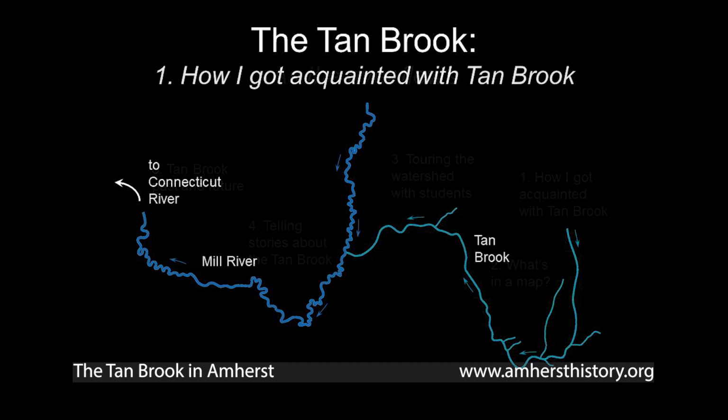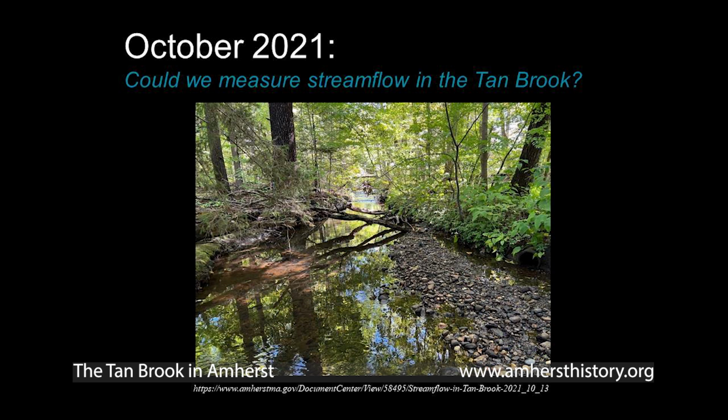So starting with how I got acquainted with the Tan Brook, in October of 2021, I was approached by the town wetland administrator, and she asked, is there a definitive way to measure the flow in the Tan Brook? And I said, sure, that's easy. You take a flow meter and you go out there and you measure how much water moves past a certain point per time, and then you can develop a relationship between the height of the water and that flow rate, and then you can predict it over time by just measuring the water level. And she said, could you do that in the Tan Brook? We have a property that, she didn't give me a lot of information. I just said, sure, we'll do that, no problem.